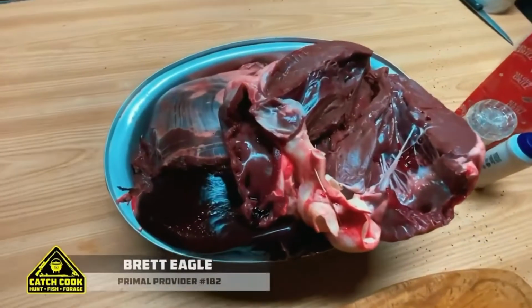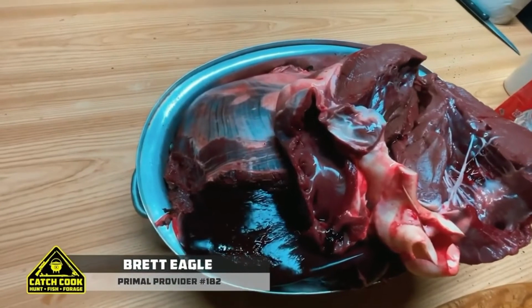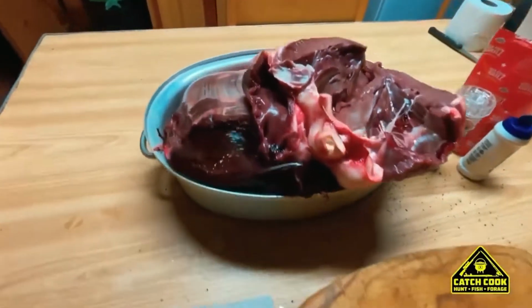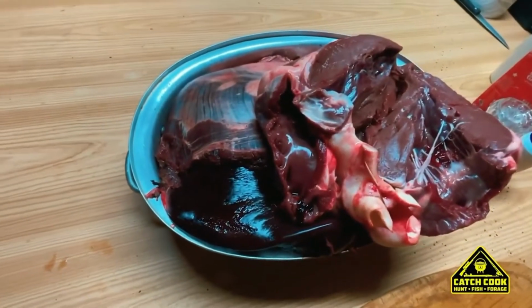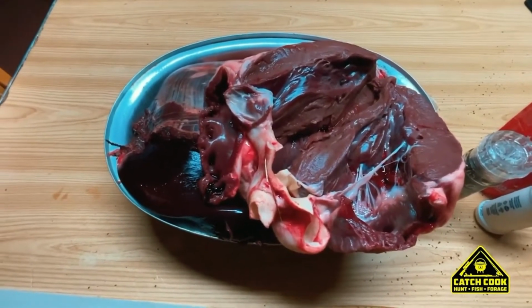Okay, so guys, we've got some Eland heart. It's massive. This must weigh probably about 10 kgs. This little tray, and we've got some Eland liver. We like to try and use the whole animal, all the parts, so we're going to try cook something up for you.